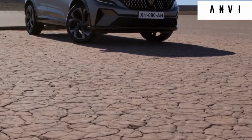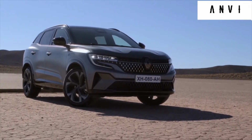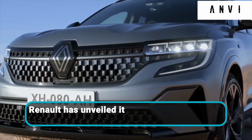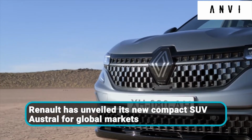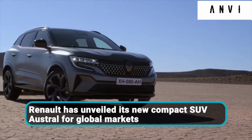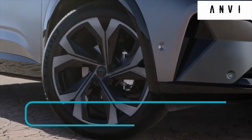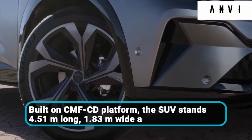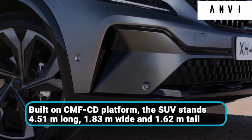The third-gen CMF-CD platform-based Austral SUV comes with the choice of two full hybrid and two mild hybrid powertrains. Renault has unveiled the all-new Austral SUV that replaces the Kadjar SUV overseas. The Renault Austral brings in bold styling, a drastically enhanced kit list and all-electrified powertrains. First Renault to use third-generation CMF-CD platform.